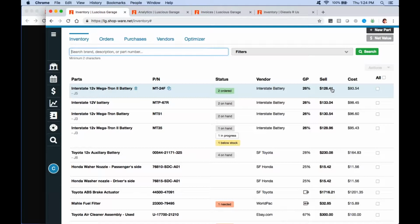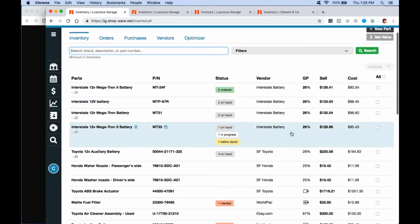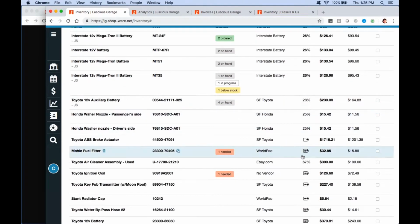Because of course now we have choices to have parts with the optimizer turned on or off, and then some other settings which I'll explain. So this column is helping you interpret what the sell price is. The tag icon indicates that this sell price is coming from a part that has the optimizer turned on. So every part which has the optimizer turned on will have a tag.